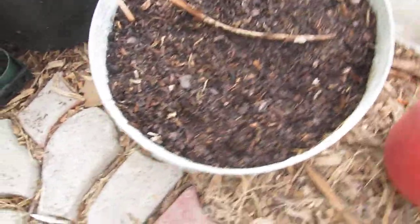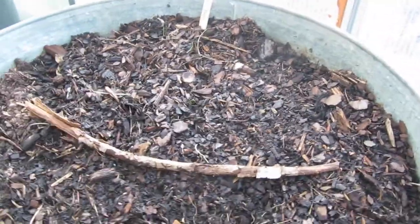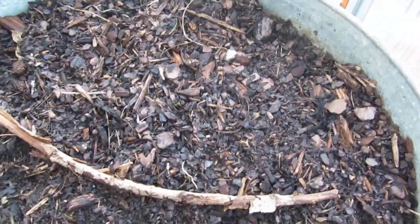Have another planter over here. In this one, we have some red of Florence bunching onions. I don't know if we can see that or not. Can we see that? Nope. And behind it, we have some cherry belle radish seeds that I planted. And I think I just busted the door off the greenhouse.